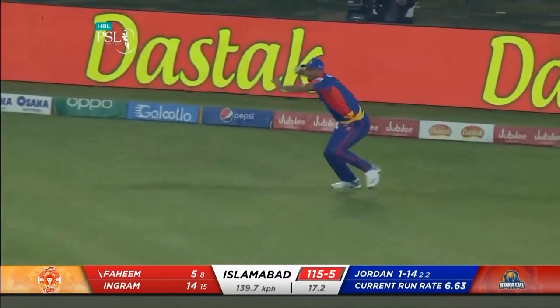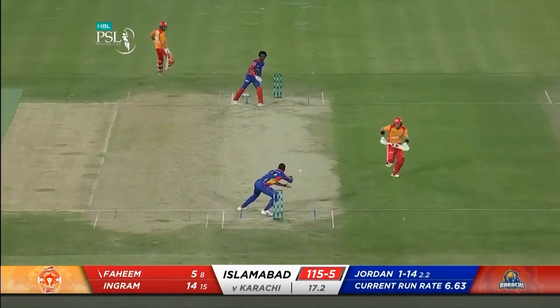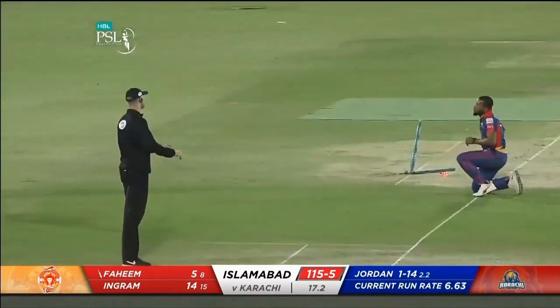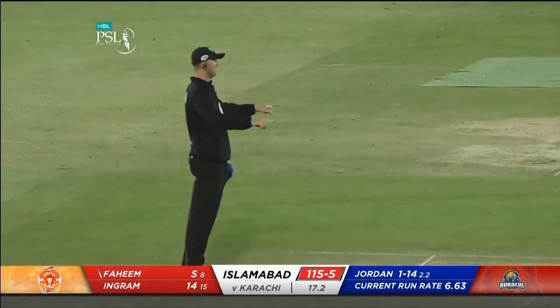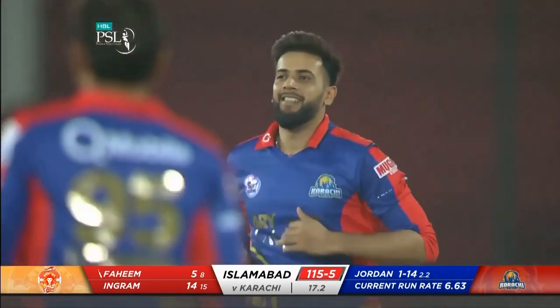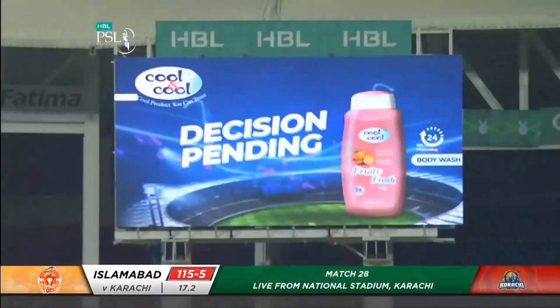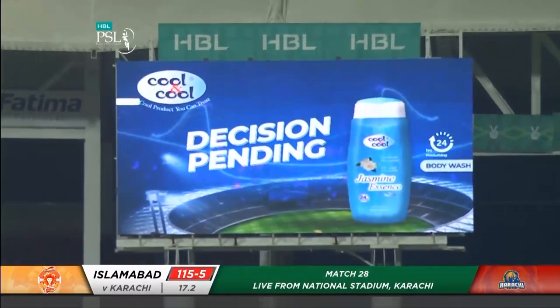The work to do. Going to have to. Oh, Chatters! Chatters, has he done well here with the bounce throw? Back to the bowler. Come upstairs and have a little chat to Rashid Riaz. They like it. Do the Kings. They're high-fiving.